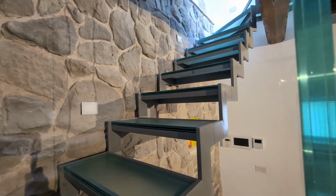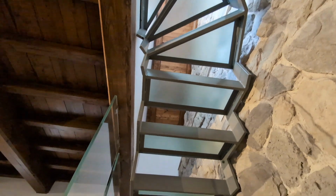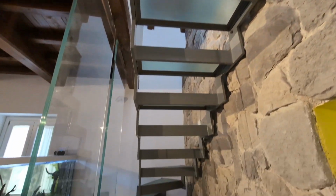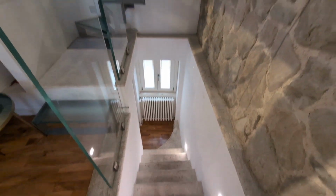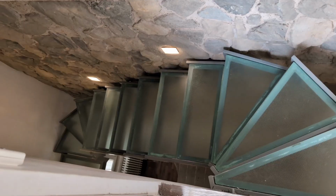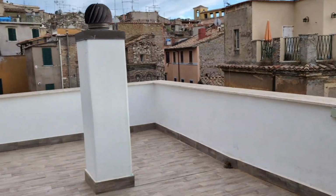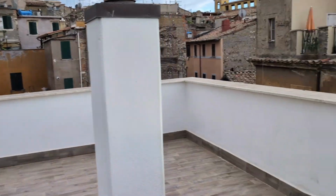But the roof view is very good. Let me know in the comments if you think these stairs are health and safety aware. No banister, no nothing, just glass stairs. This is the top of the stairs from hell, but once we get up here, it's rather nice.